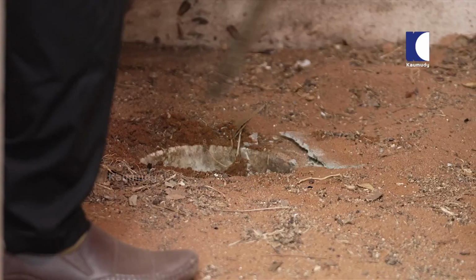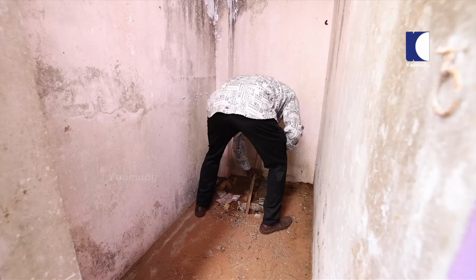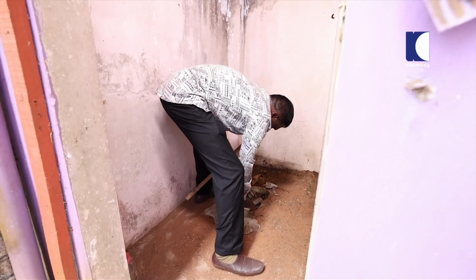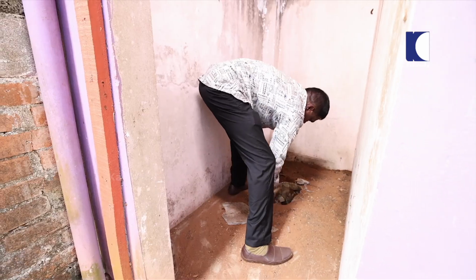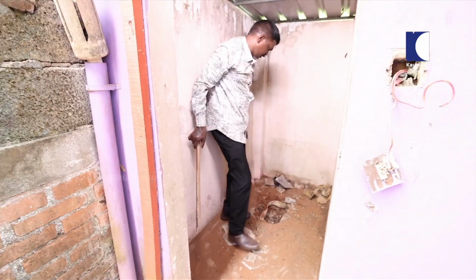This is a hole, but not a small one. Oh, it's a concealed closet. It's better to seal it properly. So finally, we have 7 snakes here.